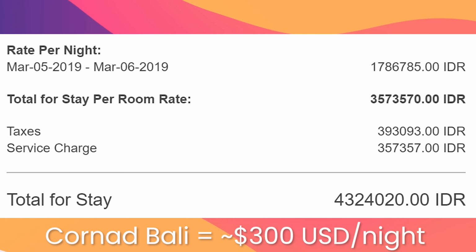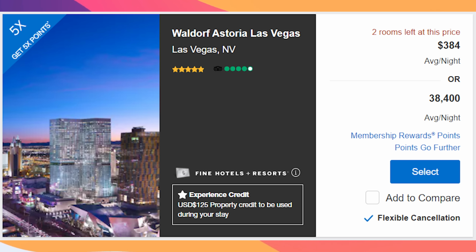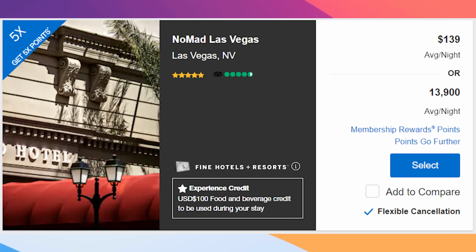And even if you were to stay at other hotels in Bali that I've actually been to, it's still, I would say, about $100 to $200 a night. So it's within the same realm. Vegas, tons of different examples. I really like the Waldorf Astoria, and then Nomad is in a pretty convenient place.